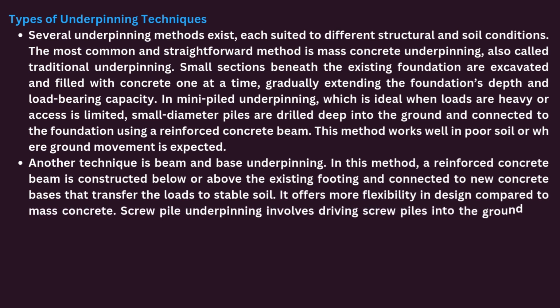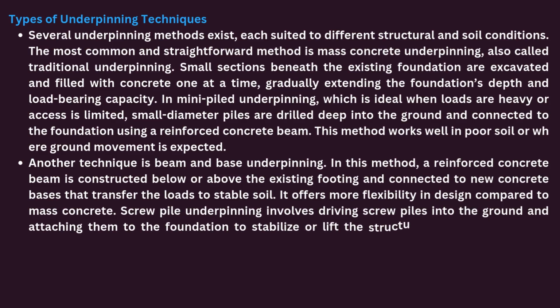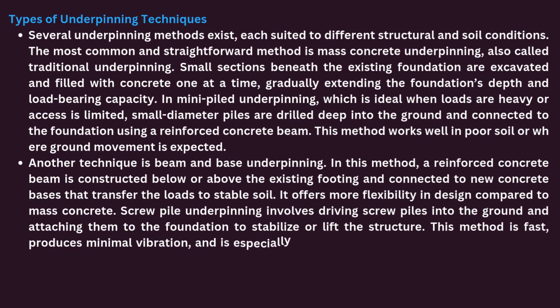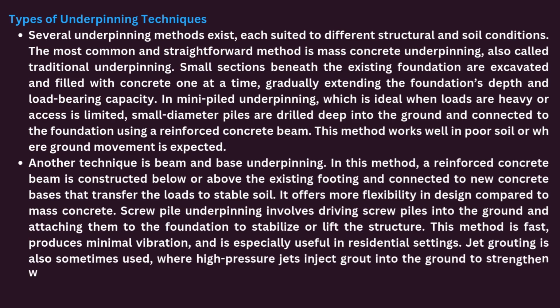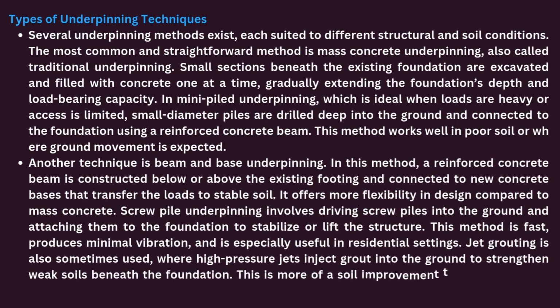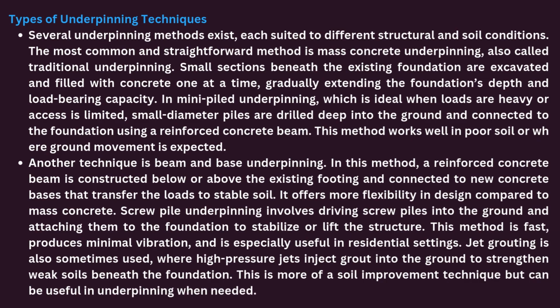Screw pile underpinning involves driving screw piles into the ground and attaching them to the foundation to stabilize or lift the structure. This method is fast, produces minimal vibration, and is especially useful in residential settings. Jet grouting is also sometimes used, where high-pressure jets inject grout into the ground to strengthen weak soils beneath the foundation. This is more of a soil improvement technique, but can be useful in underpinning when needed.